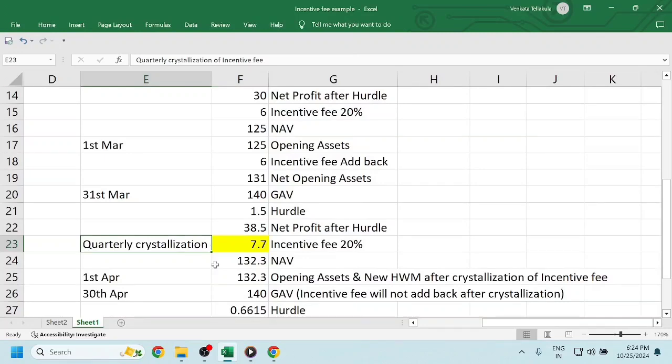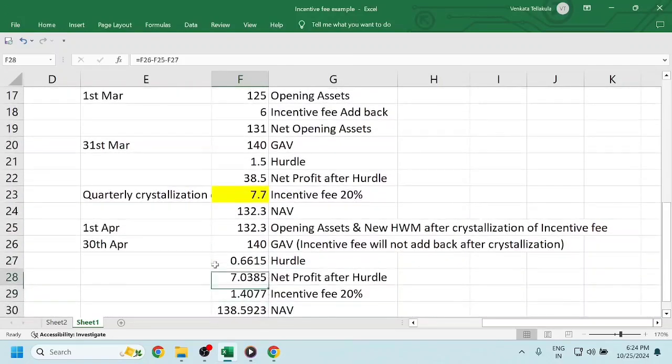So this is the crystallization point, quarterly crystallization. This 7.7 will get crystallized and paid to the fund manager. So NAV is 140 minus 7.7, 132.3. On 1st April, the opening assets will be 132.3, and your high water mark will change now, because on 31st March you have finalized some incentive fees. Basically, high water mark is a reference value with which you calculate the profit for calculating the incentive fees. Because you have already paid the incentive fees, your reference value will change now.